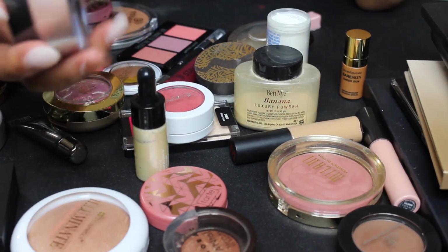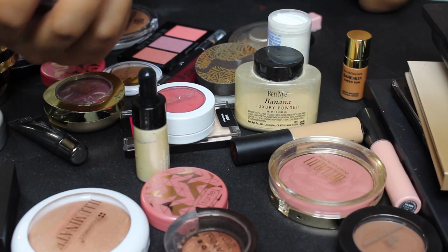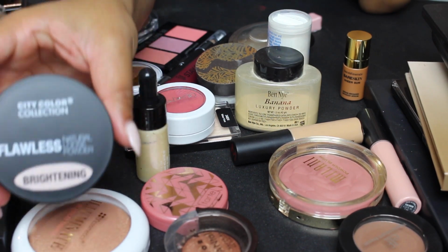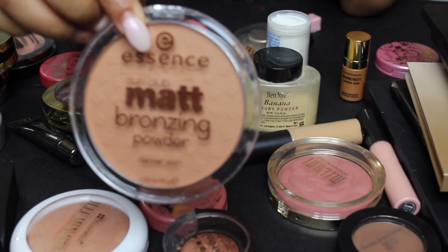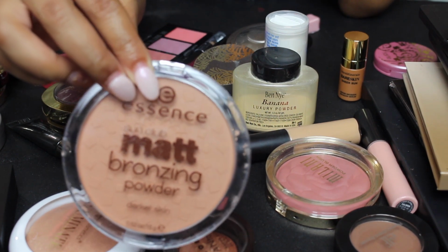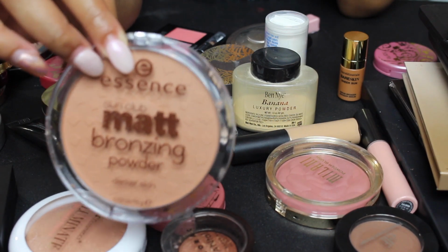Sticking with powders, I have another one here. This one is brand new. I have not opened it. Still has the plastic on it. It's the City Color Flawless Natural Loose Brightening Powder. It's in like a pinky tone, and I just don't think that's going to work for my skin. Another powder that's not going to work for my skin is this Essence Matte Bronzing Powder. This one, it's a face powder color for me. So that's just not going to work.